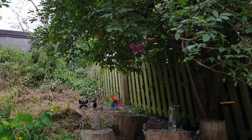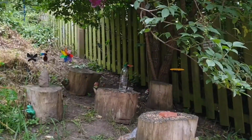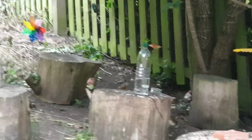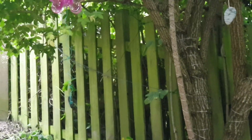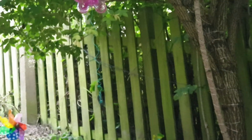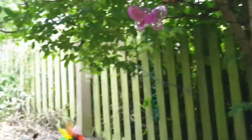Hello, pretty bird. So no, it wasn't one of Robin's. Hello, Mr. Robin. Hello. You're right, it's only me. Go sit in my usual spot and see what happens. But literally, the minute I turned my back, they all flew down. That's typical.